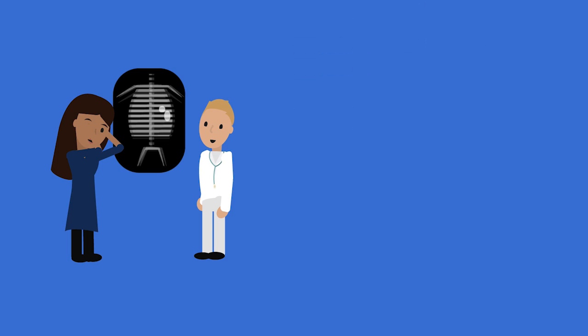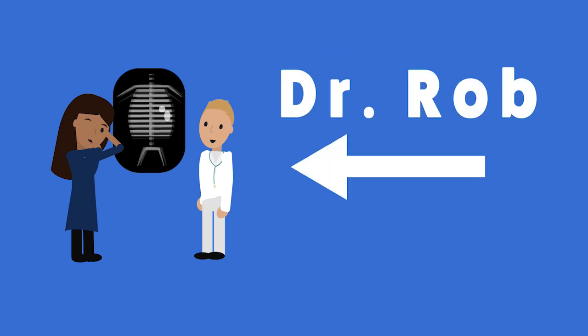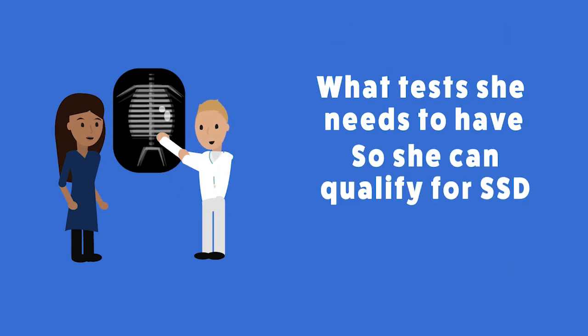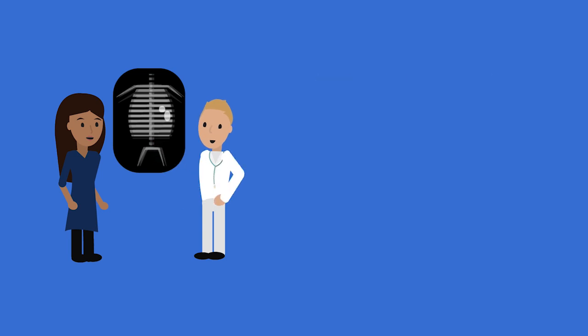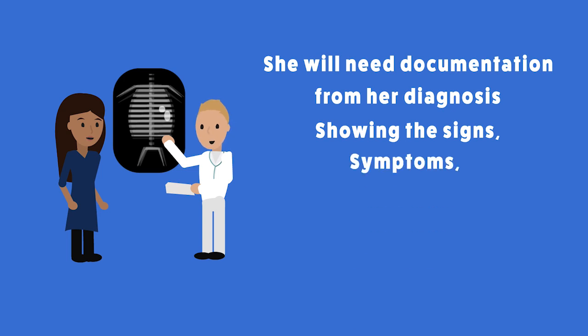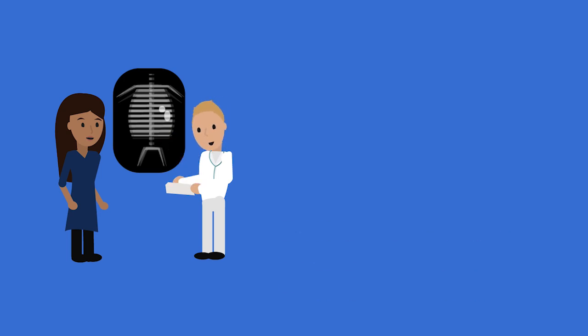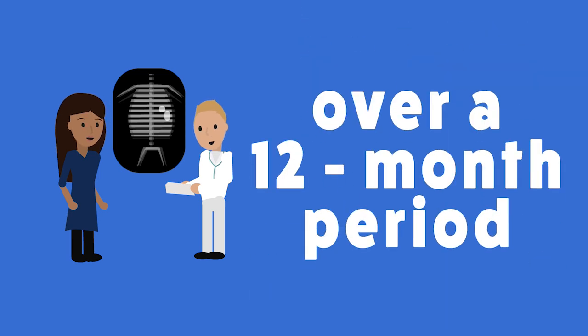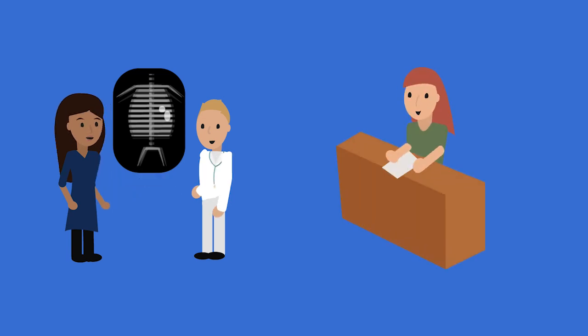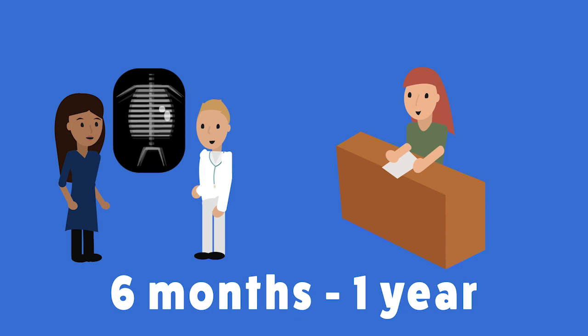So Sarah goes back to her doctor. And Sarah's doctor, we'll say Dr. Rob, walks her through what tests she needs to have so she can qualify for SSD. Dr. Rob tells Sarah that she will need documentation from her diagnosis showing the signs, symptoms, and laboratory findings. Dr. Rob says they'll need to collect laboratory reports for the next 90 days or over a 12-month period. Once Sarah's collected evidence of her disorder with her doctor, she's ready to file her claim with SSA. In 6 months to a year, she'll receive word if she's been approved for SSDI.